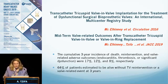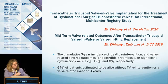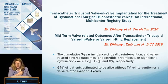So, as you all know, there is an international registry where we put all our valve-in-valve cases so that we get some meaningful results of these rare procedures. This paper came out by Dr. McElhinney in 2016, looking at the treatment and the outcomes from that multi-center study, and then a further follow-up this year about the midterm outcomes of the valve-in-valve therapy and also the valve-in-ring.